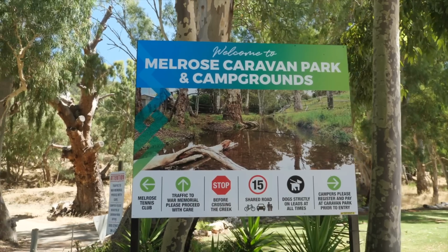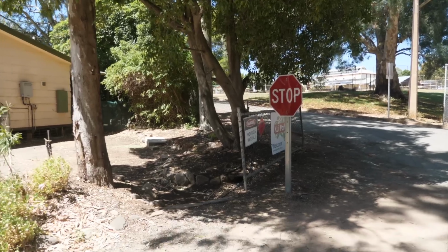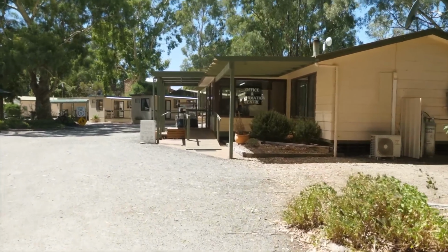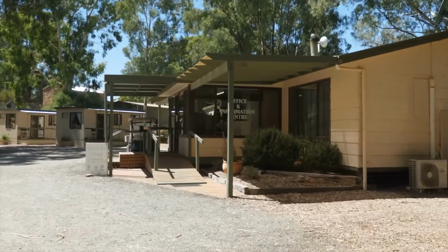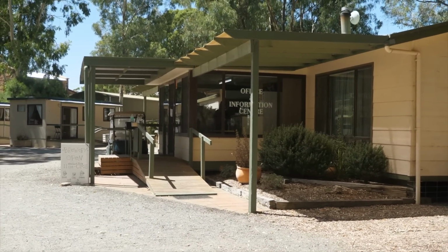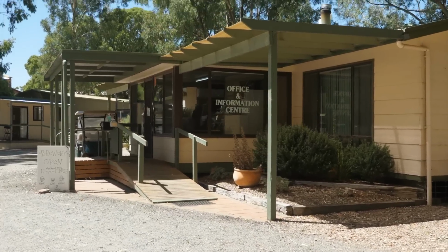And now I'm back at the beginning, the entrance to the caravan park, and I feel like I've done the whole tour backwards. I feel like I should have started here. So, this is the sign you will see when you first drive into the park. You'll come down that road, past the sign I just showed you, and there's the office and the information centre, where you will go in and have a chat to the lovely people inside who will tell you where to park your van and share information about the area because it's also an information centre. And there you have it.